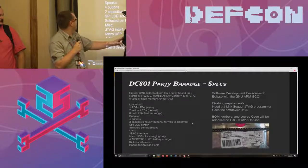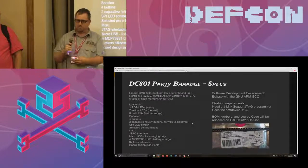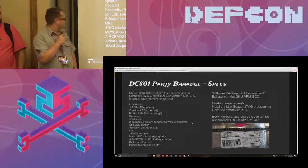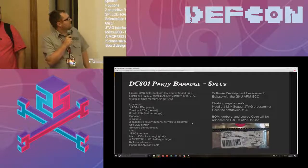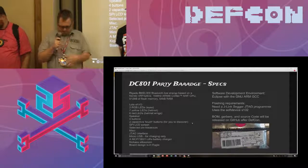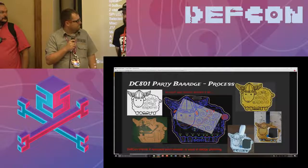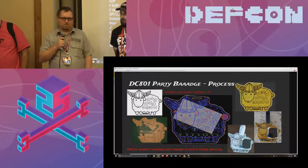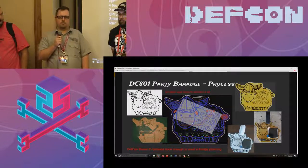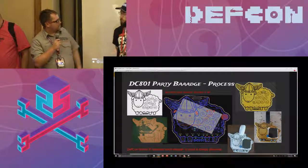It has an LCD screen, with selected pinouts right underneath the LCD screen, right above the buttons. There's a JTAG interface, and the micro USB is only for charging. You cannot program through it. Software development is Eclipse, GNU ARM, GCC. You need a J-Link to program it. We do put the programmer port on the badge, so you can get the education J-Link for 60 or 70 bucks, which programs all ARM chips. Pretty nice. Look at the DC-801 GitHub after the con, and we'll have everything released, full files and everything.